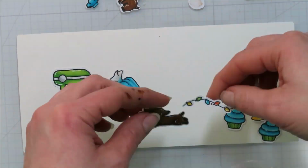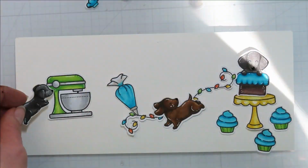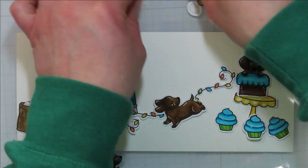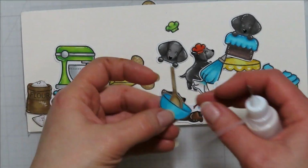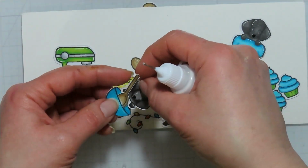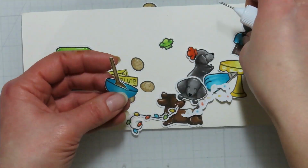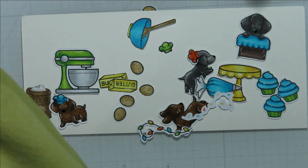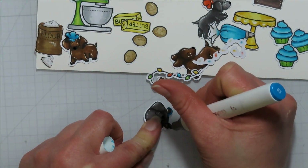I am just playing with all those leftover pieces. I shouldn't say leftover, because I purposely colored extra pieces, but some of them were leftover from cards that were supposed to go in different directions. So I'm just laying them all out, trying to figure out how I'm going to do this. I knew I had a lot, and so I knew I was going to need probably a slimline style card or something a little extra.